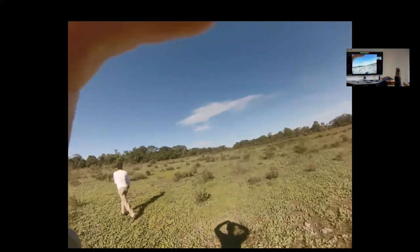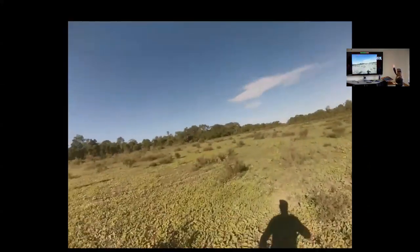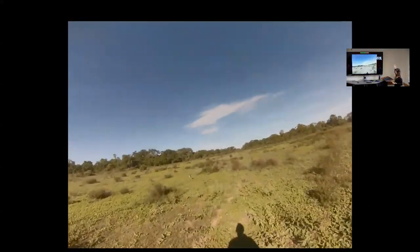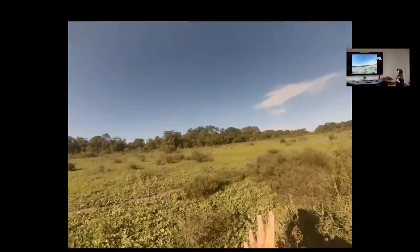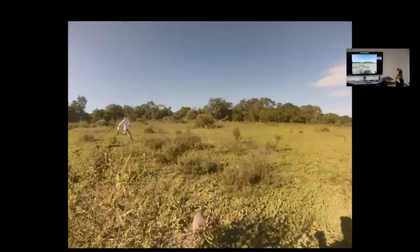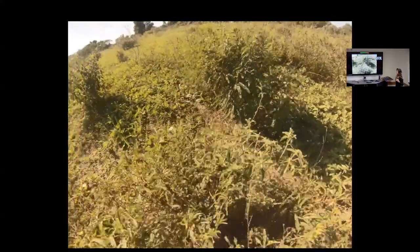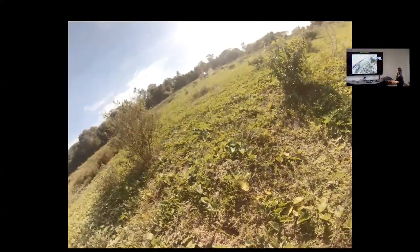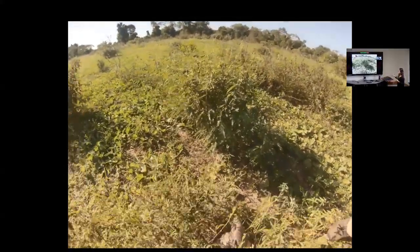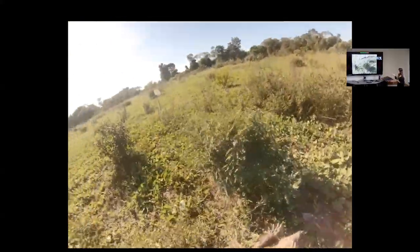So here's one of the vets that worked with me. He has a GoPro and he would just run after the armadillo. He had just jumped out of the car, and when he approaches the armadillo, he jumps. And these are really prickly bushes, okay? These are not simple bushes. And then you just have to handle the armadillo. And this is a yellow armadillo, poor guy.